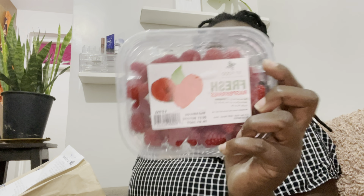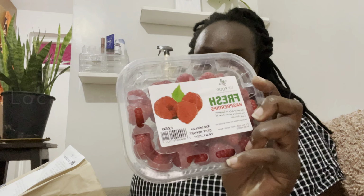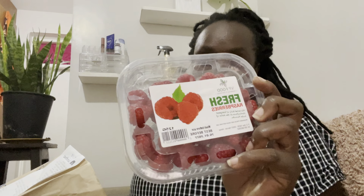I wanted to make a smoothie, and I wanted to make something different, a strawberry smoothie. I don't think I've ever made a strawberry smoothie. So I bought a packet of strawberries, locally produced, 125 grams. Strawberries are really expensive in Kenya. I really don't know why. It's 195 for 125 grams, almost $2.